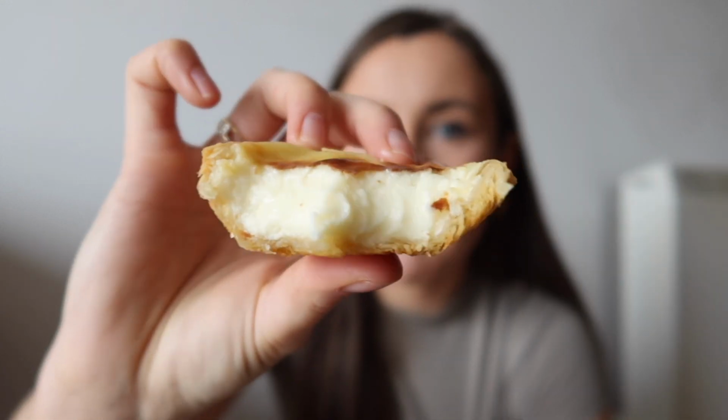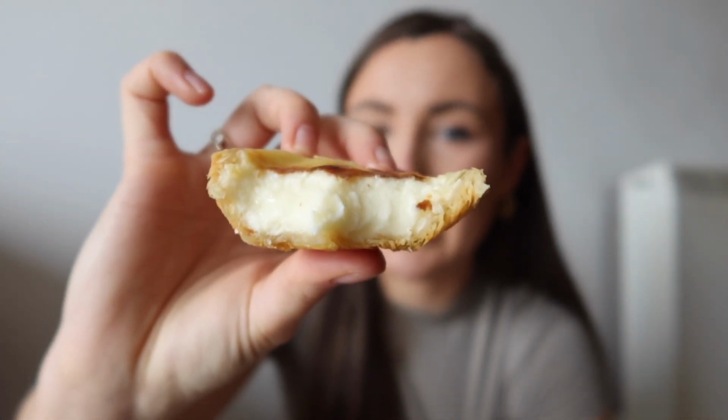That is really nice. So this is what it's like in the middle. As you can see, it's like a solid custard. It's not runny at all. I think it's called crème pâtissière, that stuff. That's what they say on Bake Off anyways. But yeah, that's really nice. The pastry is really crispy and flaky and buttery as well. And then that filling, I feel like, is just the right amount of sweetness. It's not too sweet where it's sickly, but you do get that little sweet taste in there. And yeah, I really like that.